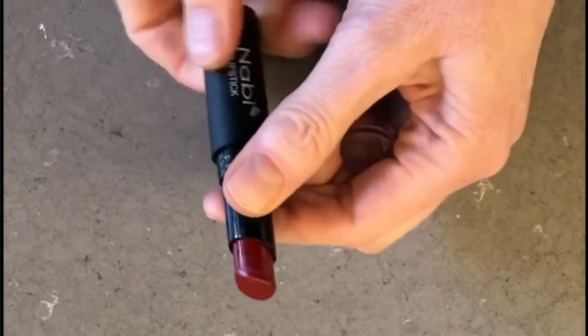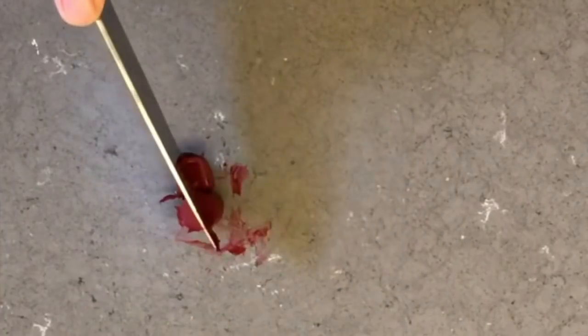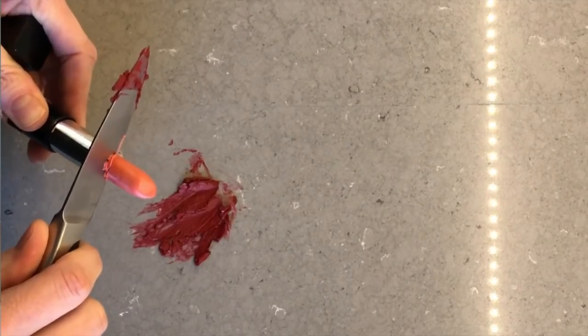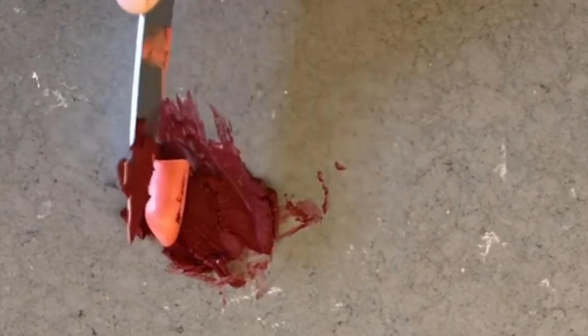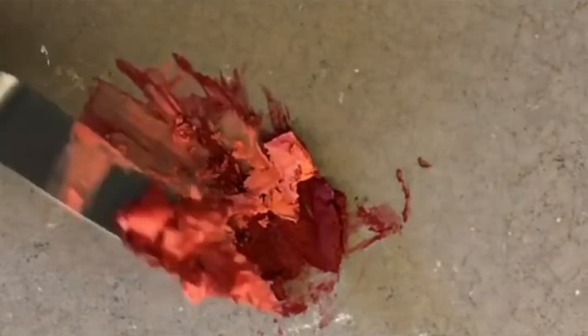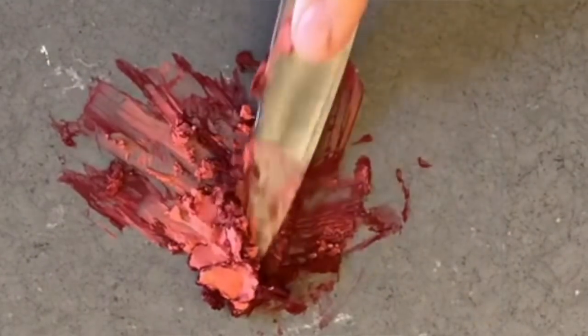So here's the first lipstick. It's a red one and I just cut the end off and I'm gonna just simply cut it up. And that's all I've seen them do is just smash it with a knife. Very exciting. But you know what would make this more exciting? More lipstick. So here we've got a peach colored lipstick and try to slice it this way. Nope, there we go. And just smash that in there. Now I am not sure of the obsession with this particular type of lipstick destroying.